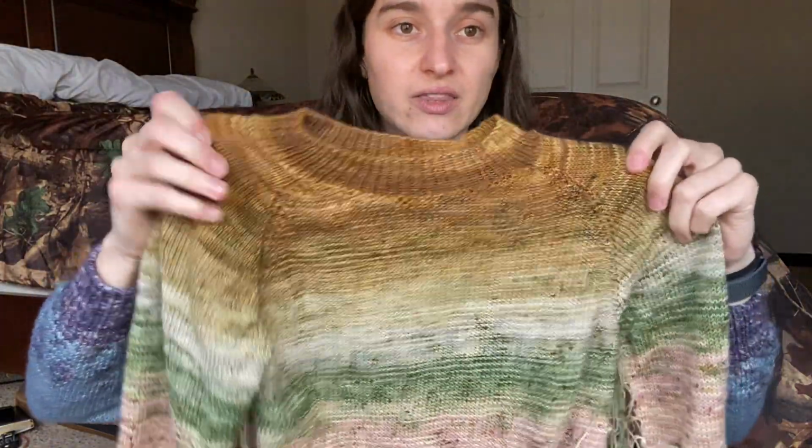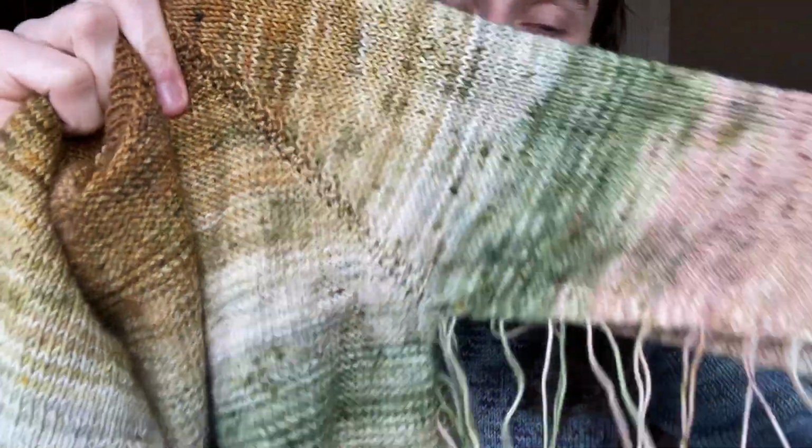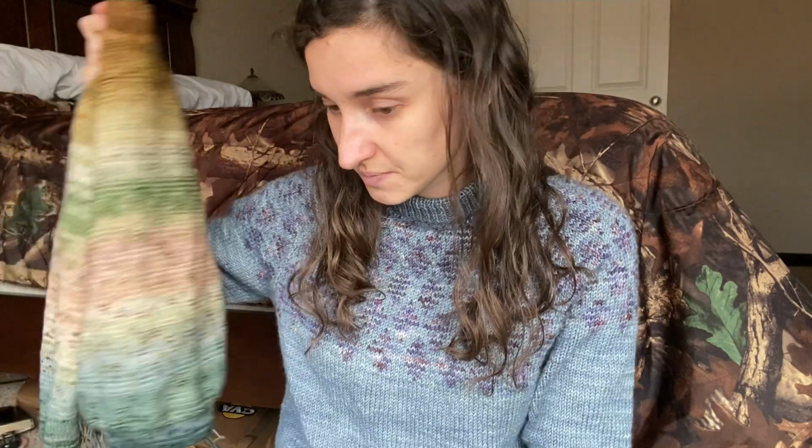But the sleeves, so it's inside out right now, so the sleeves are reverse stockinette when you put it right side out, and then the body is stockinette, and I love that little detail, and I absolutely love that cable raglan. I'm gonna leave it inside out so I can weave in the ends later.